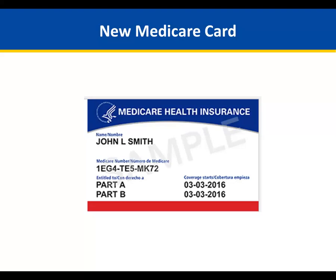Make sure beneficiaries have their card. If the beneficiary doesn't have their card, we are encouraging everyone who does not have a Medicare card by May 1st of 2019 to start calling Social Security and asking where their card is, because they need it before January 1st, 2020.